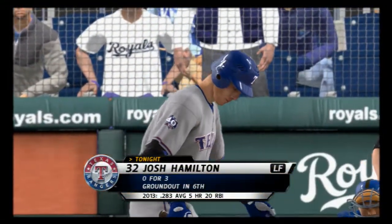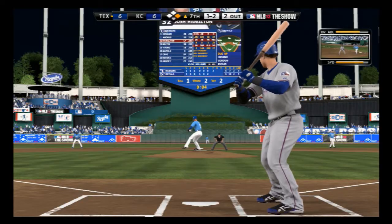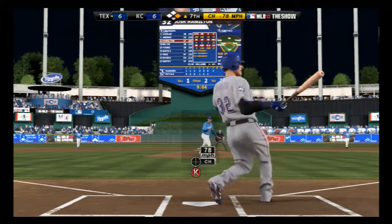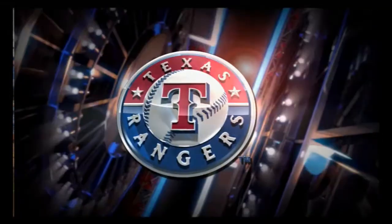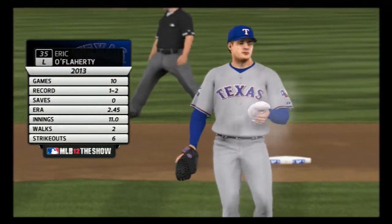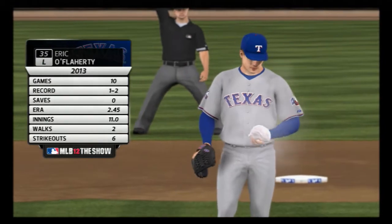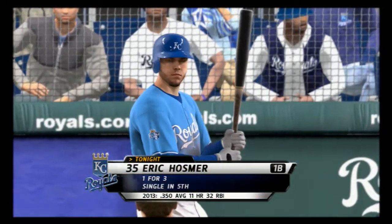Josh Hamilton will stand in now, and he's been kept quiet out of the number 3 hole. And he strikes him out here, so he's able to stop the bleeding a bit as this side is retired. Eric O'Flaherty will get the ball now as he'll take over on the mound to start the home 7th. Eric Hosmer will step in now to lead off the home half of the 7th.